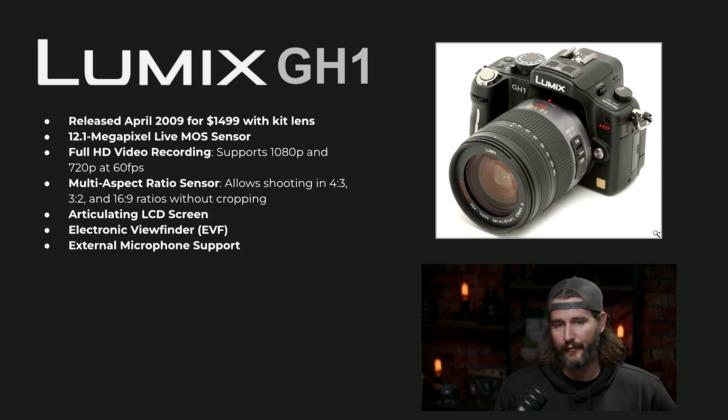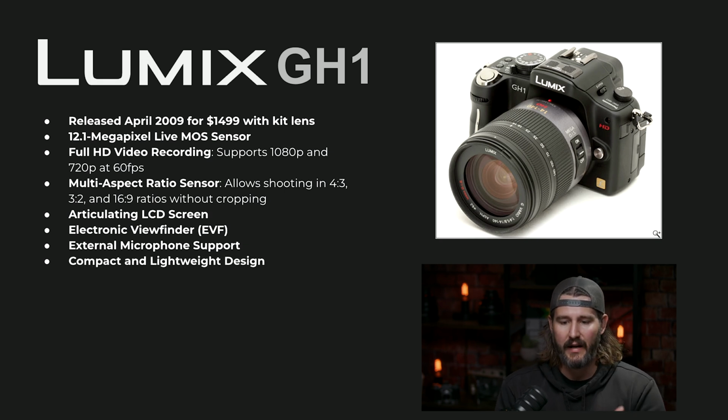There was external microphone support on the GH1, a little nod there to the video features. That's what the H meant from the beginning, hybrid, meaning video, getting extra video features out of it. And obviously a compact and lightweight design. This body style you see here is plastic. That will change as we get into future models. But just know from the very beginning, these were ultra compact, ultra lightweight.